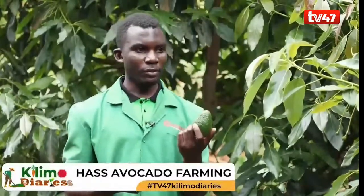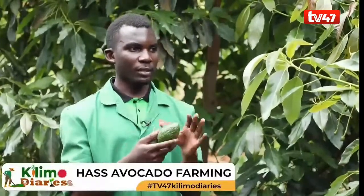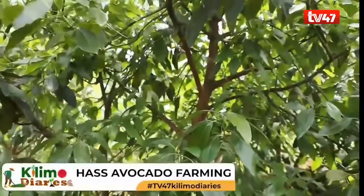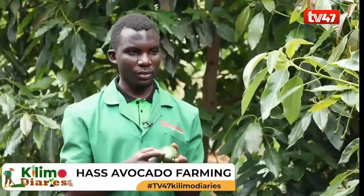Because when you expose Hass avocado outside when it's ripe, along with the other one, after 3 weeks Hass avocado can still be in good shape. But the other one, you'll find it slightly rotten or even rotten. So normally for Hass avocado, so long as you have stored it in an area where there's no high moisture content, and the temperature is not quite high, with a thick skin, it will remain in good condition.